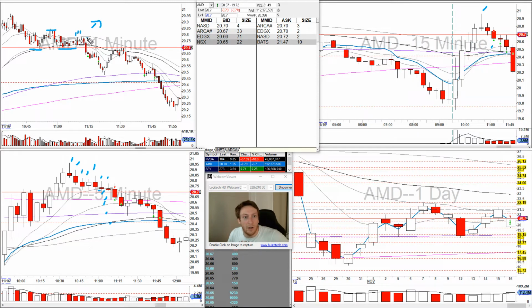Decided to go short on the 4-minute candle of the 5-minute, the 1-minute candle just before the close of the 5-minute candle, just because of these wicks here bouncing off the 50. And that was my stop up there.